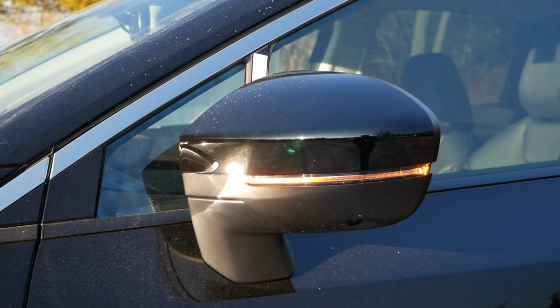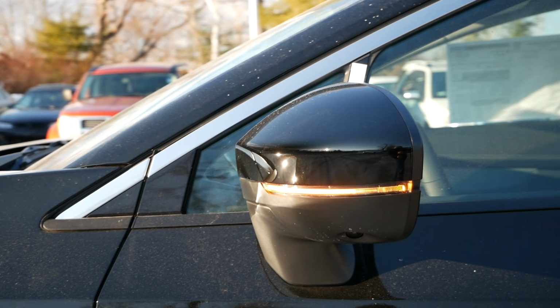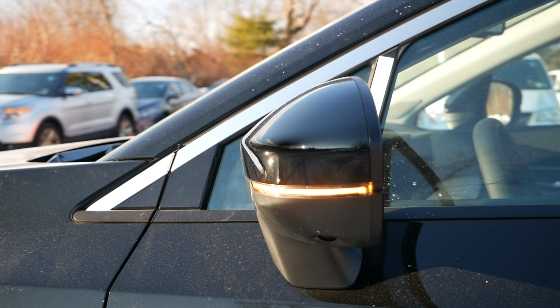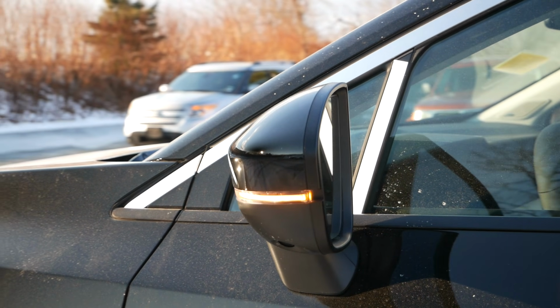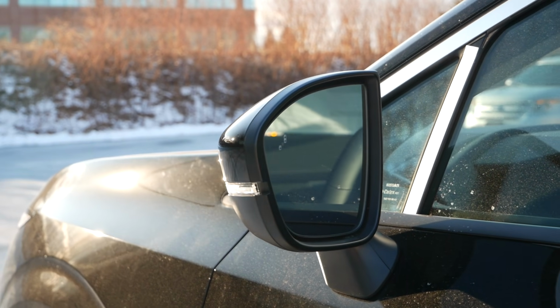You are going to receive turn signal indicators for those side mirror caps. Now, is that a make or break deal? Absolutely not, but it just adds a bit more substance to the overall appearance for this vehicle. Also, you are going to have blind spot detection for added safety.